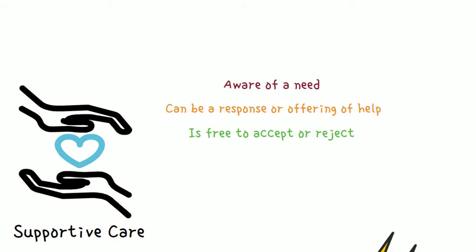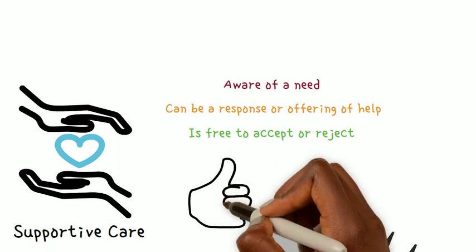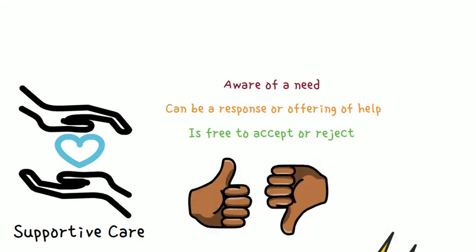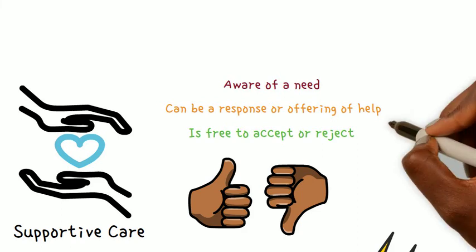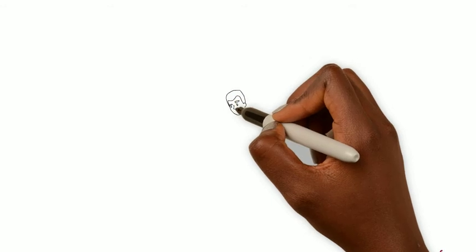Key in this form of nurture is the ability and the right for the child to accept the care or to reject it. If the child feels as though they are able and they are adequately equipped to offer the care to themselves, it's up to the educators to give them the room to do so. Let me illustrate assertive care and supportive care in just two quick examples.